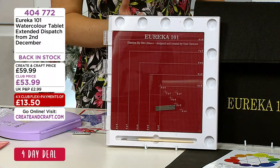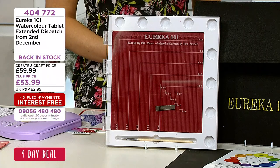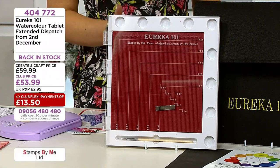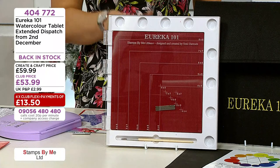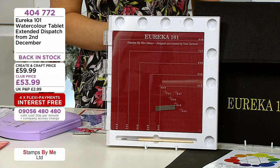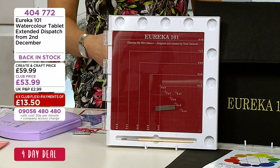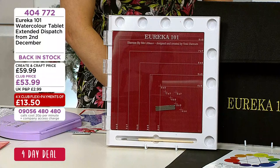Okay, so traditionally, if you put a score tool on top of a counter, when you come to do the score line, it slides off the counter. Whereas this has been fitted perfectly inside the Eureka, so you can be assured that when you put that line down the centre of the card, the board is not going to slip, because it's captured in that sort of case area. It's so clever.